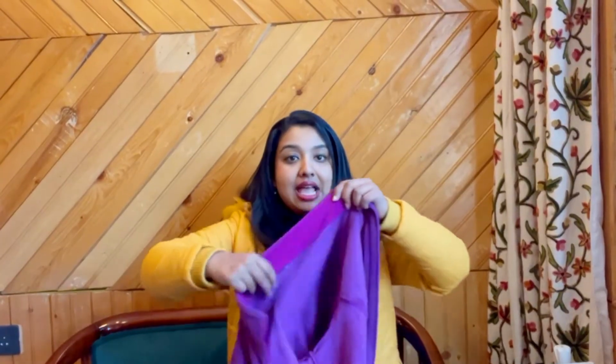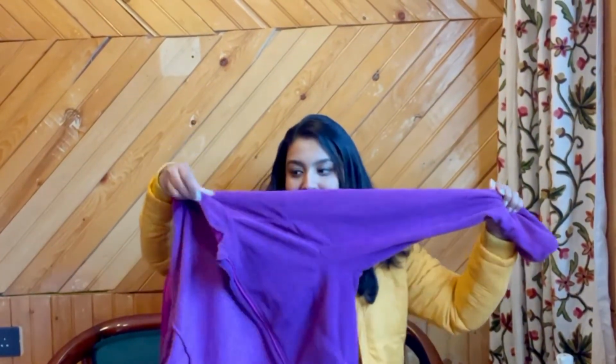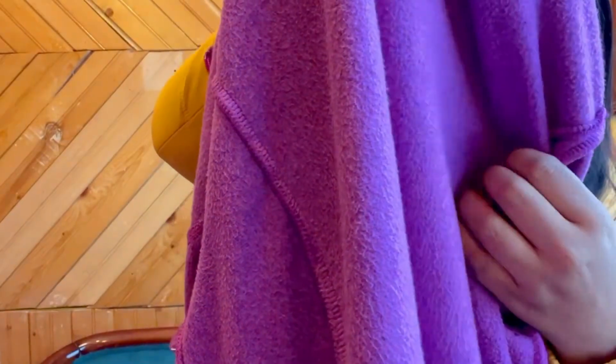On top of that, you need to wear something like this. This is called a fleece jacket. This is not a normal jacket. Again, if you look at it closely, you can see how warm the material is inside. This is called a fleece jacket, and this is also available in Decathlon.